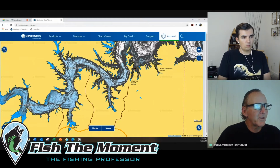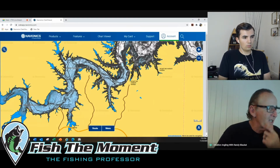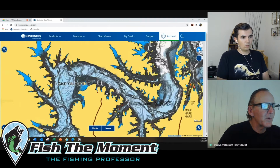This is like the first area of the lake on the rivers, and the other rivers are the same way too, that starts to get a little bit steeper right here. You can see the contours get a little tighter. Let me scroll out a little bit more.